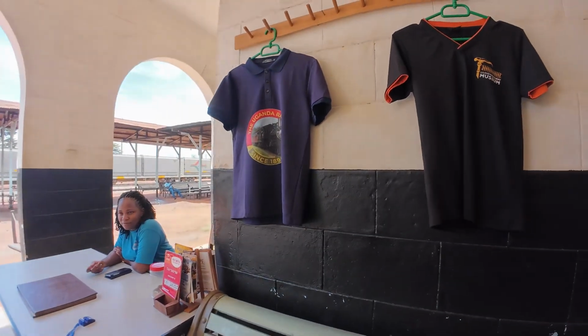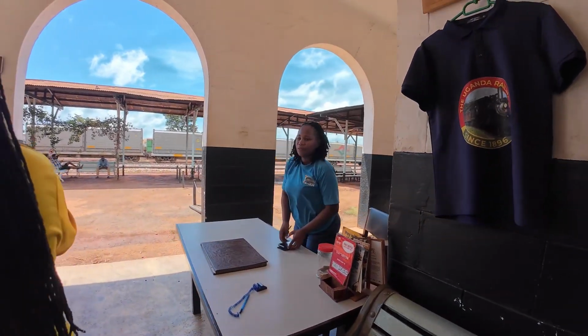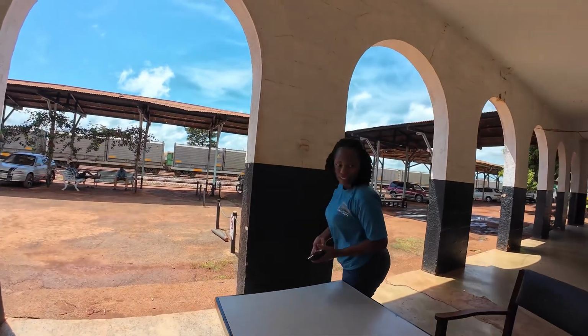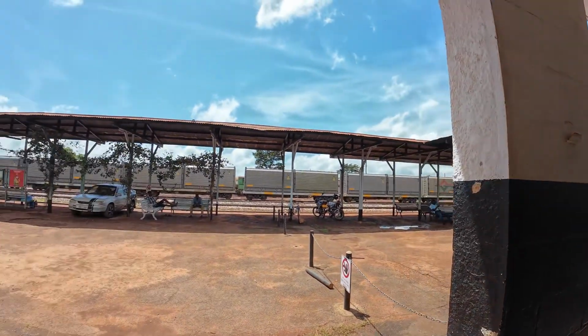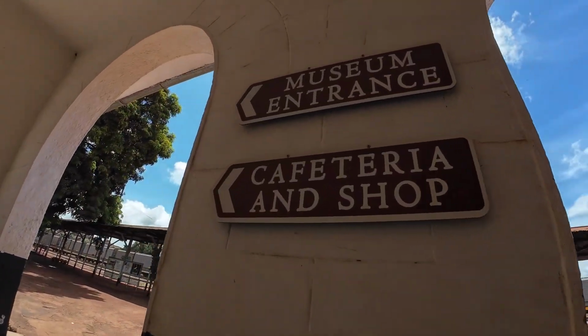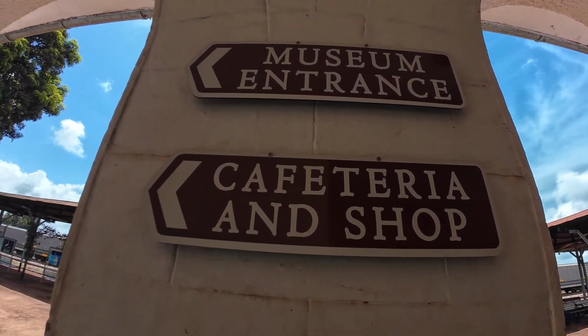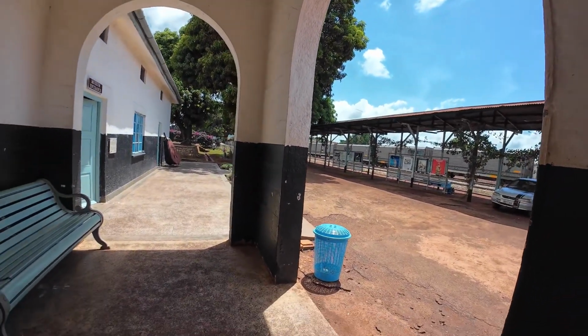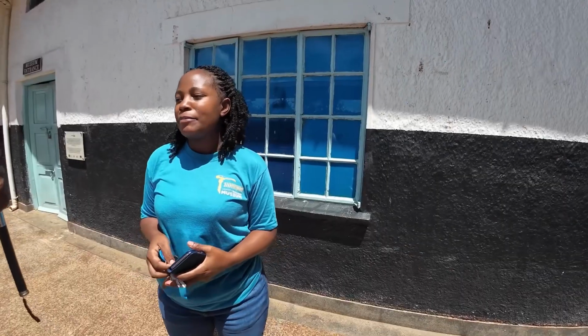So we want to go into the museum. Yeah, with this entrance. You also have a cafeteria here. Wow. Right over there. The museum entrance is here, either here or here. My name is Untold, and I'm the guide here.